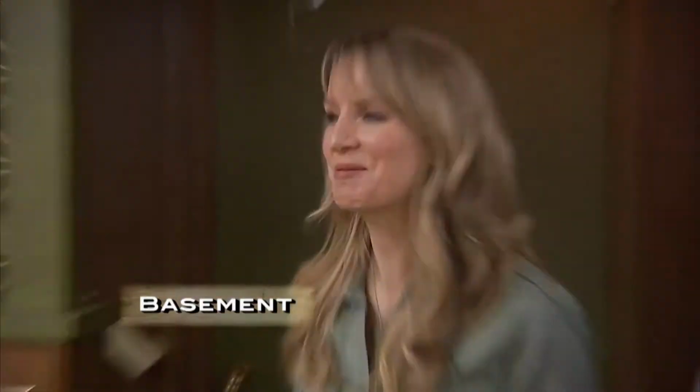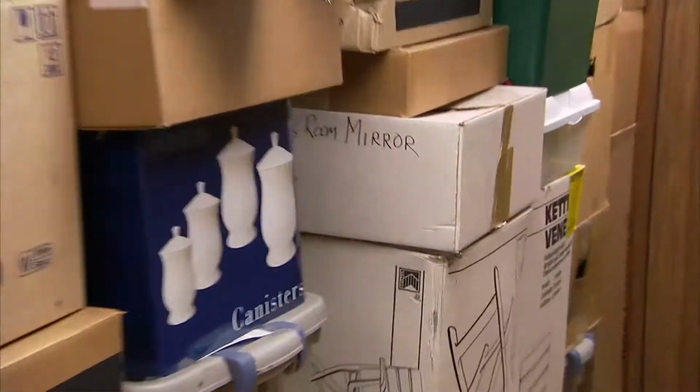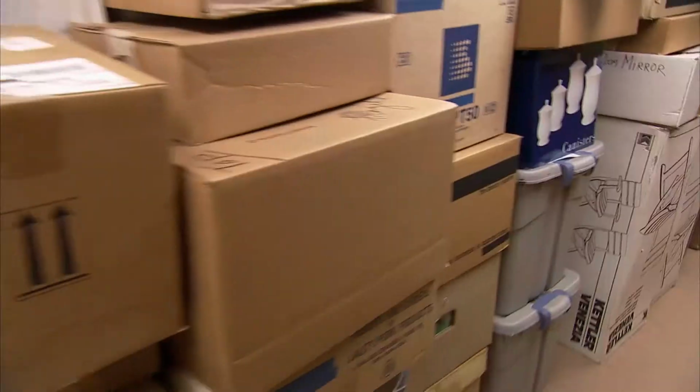Okay, it's the room of boxes. There's a lot of boxes in here. I think I'll wait and have my team and I come in to do that.